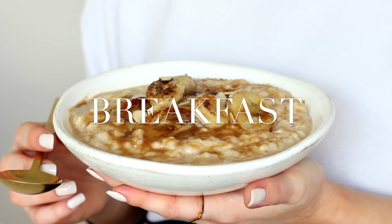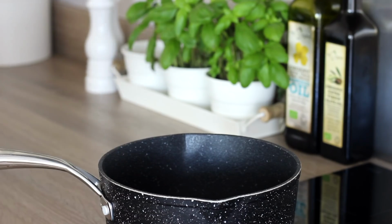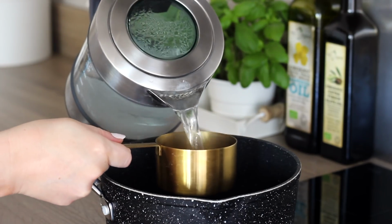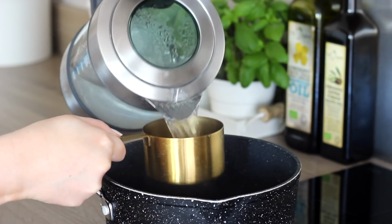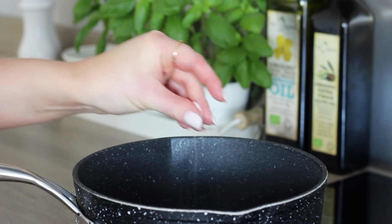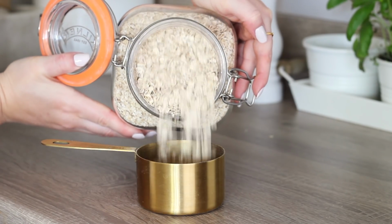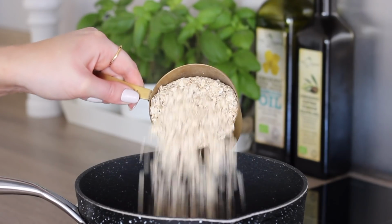I made some creamy nut butter banana porridge for breakfast this day, and as a heads up, this makes 2 portions because it's not just me working from home at the moment. I first filled a medium pan with 3 cups of boiling water and added in a pinch of salt. I then added a cup of porridge oats, but a quarter at a time, stirring in between.